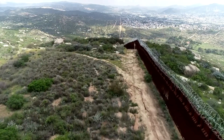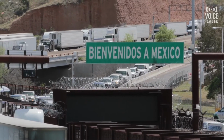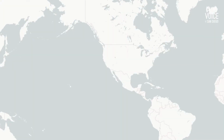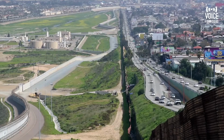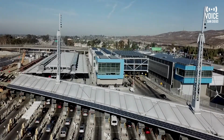One of the defining features of San Diego is the US-Mexico border. We're the last stop before Mexico, or the first stop after, depending on your trip. People, cultures, and all our stuff cross back and forth all day, every day at one of the busiest border crossings in the world. The border with Mexico stretches almost 2,000 miles, from the Pacific Ocean to the eastern edge of Texas. And a portion of that, just about 60 miles, is where San Diego County and Mexico come together.